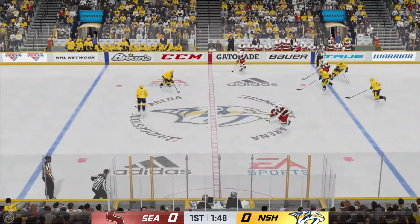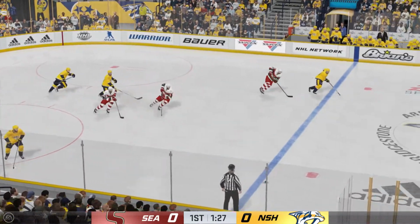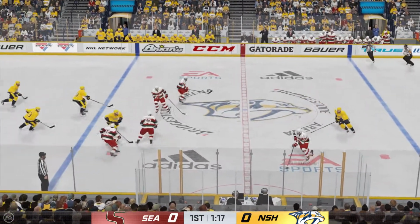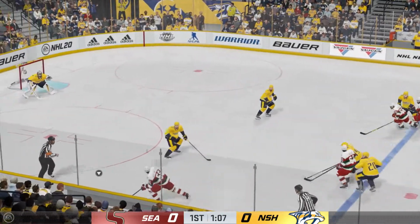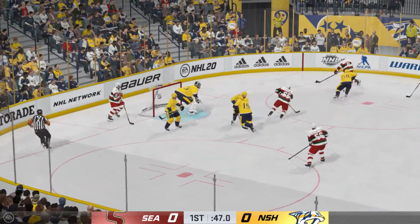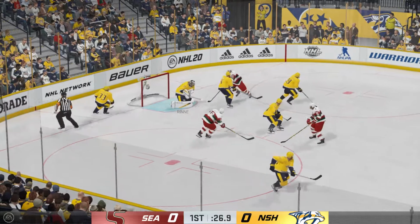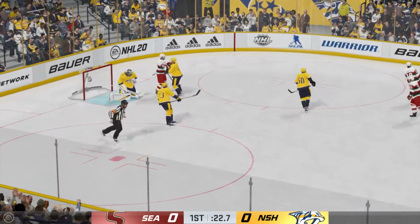Seattle's got a hold of it against the wall. Looking to make something happen in the offensive zone. Takes it across the blue line. Moves it quickly over to Muzzin. And now it's over to Gustafsson. Here's a chance right in the slot. Traps that puck tight into his chest.